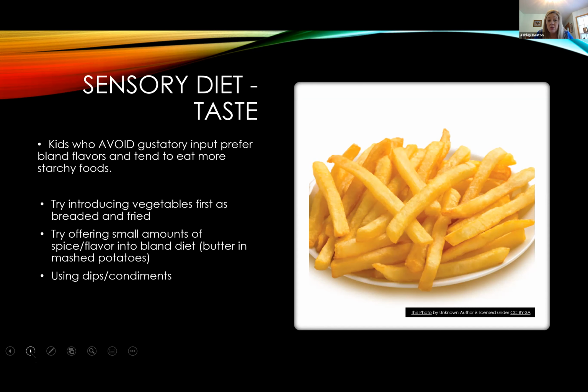A lot of times with these kiddos, we will first offer other flavors by using dips and condiments. So we will be dipping into mayonnaise or ketchup or ranch dressing, just trying to offer a different flavor on top of the things that we know they'll already eat.